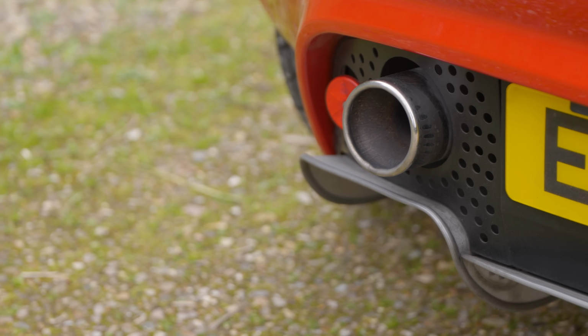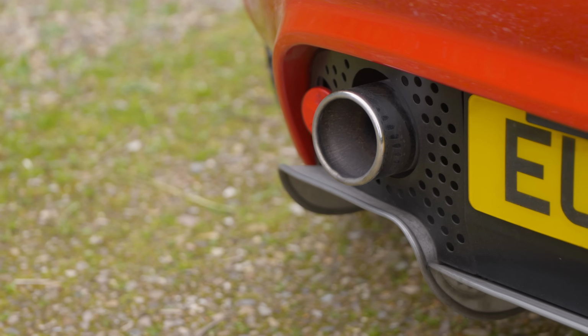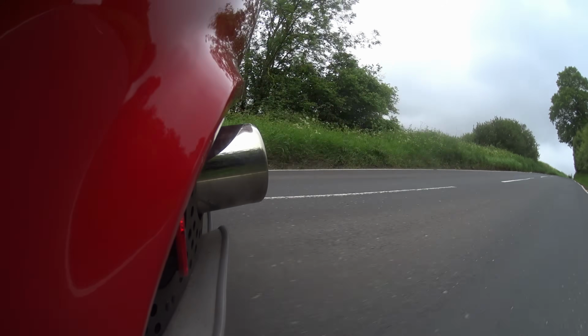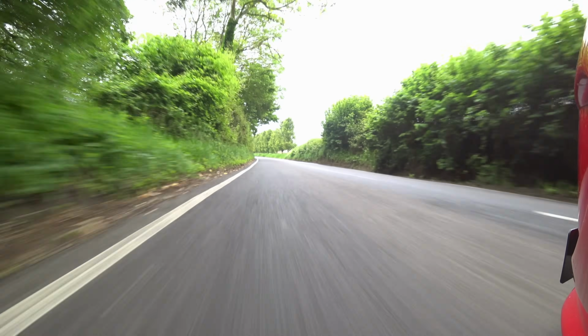This one has a Yan Speed on it, a very popular aftermarket upgrade, and it's nice. It's probably a little too loud for daily usage. In fact, it sounds louder in here than it does out there. And Russ does drive this daily. It is his third Elise.